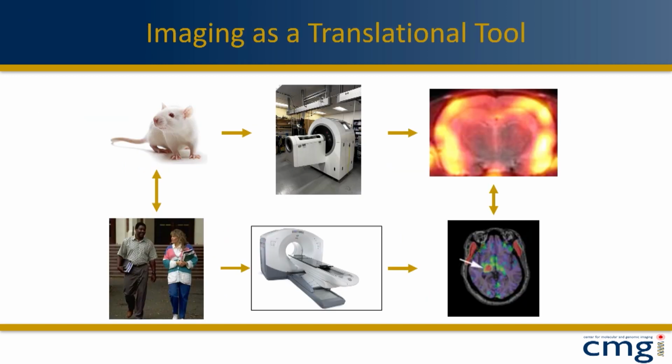I transitioned into nuclear medicine imaging from my PhD to do in vivo imaging in animals. What we do is we have animal research models, and we want to use those as models for human disease. The instrumentation that we use has clinical components. So we have PET, CT, MRI, and all of that instrumentation. You can see here on the right examples of images from the human brain.